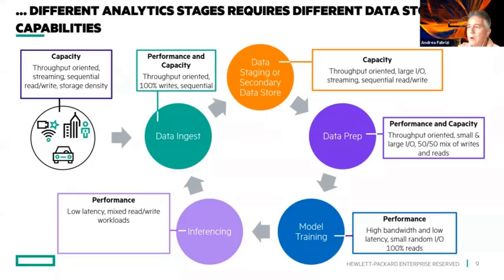When you move to the model training, you have a different scenario, only performance, high bandwidth, 100% read, very small latency, sequential reading, that's it, that's performance pushing. And when you move to the inferencing, it is even worse, because the inferencing is extremely sensitive to the storage.